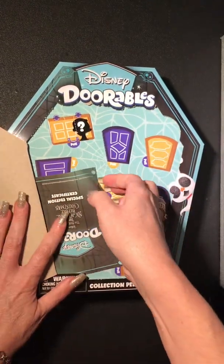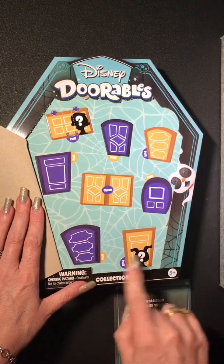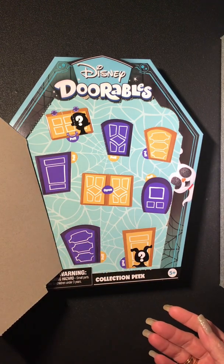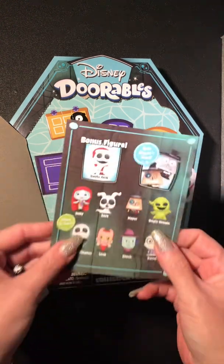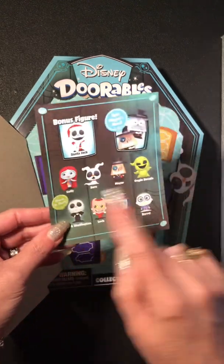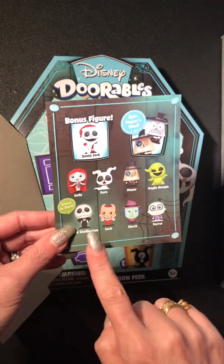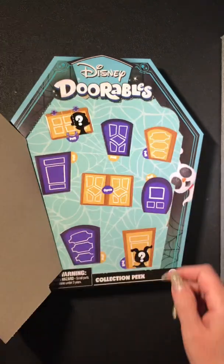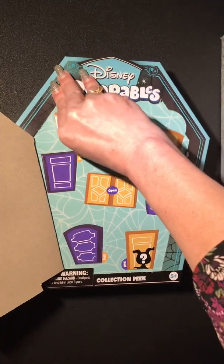Now there are 9 figures we want to collect, but we do get 8. So we have 8 doors. I'm not sure if that means we only got the 8 figures or if there's more bags behind certain doors, but we'll find out. So this is the certificate, and these are the 8 that we get. This is the bonus, so that's pretty cool. Jack glows in the dark, and you can spin the mayor's head. All right, guys, I'm pretty excited. Let's get to this. So we'll start here.